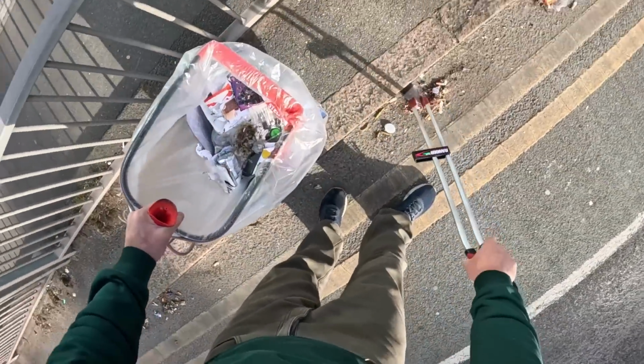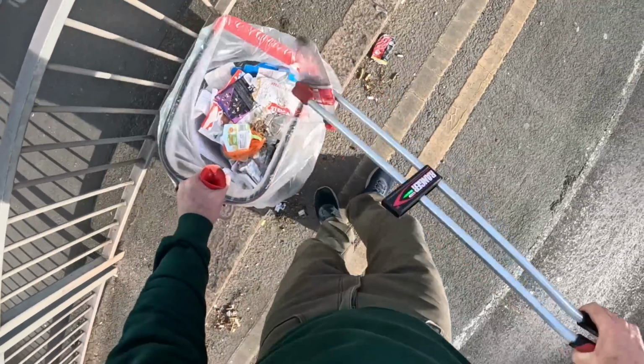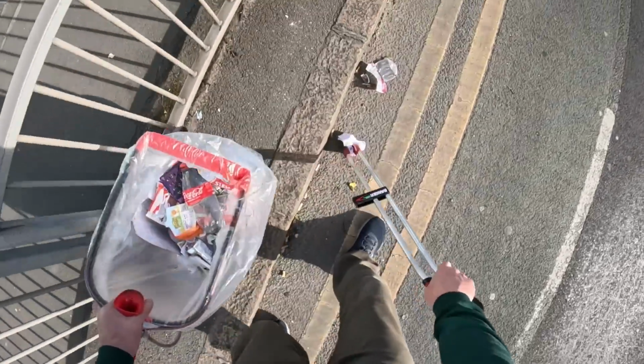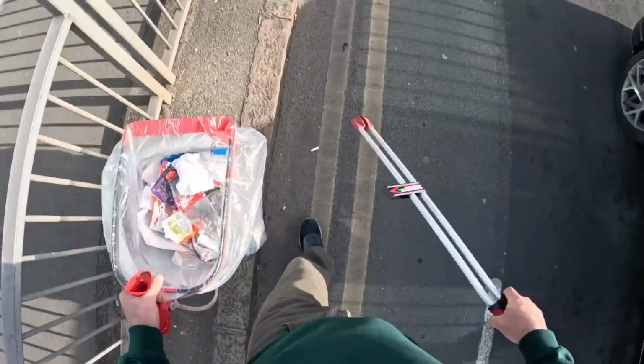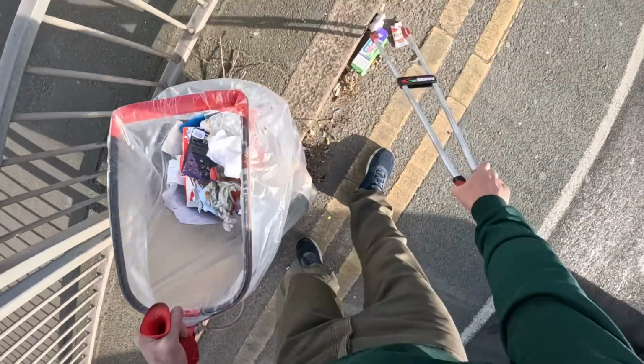As I said, a bin at the entrance there would just make life so easy, so easy. It really winds me up because it's not rocket science. And you know, we're not talking quantum physics here, guys. We are not talking quantum physics.